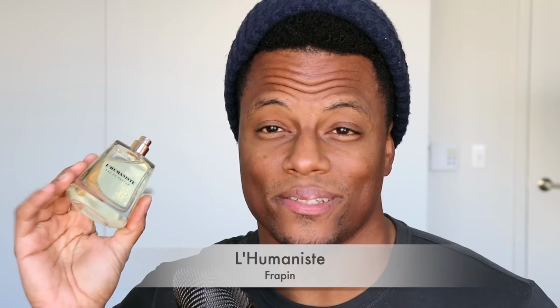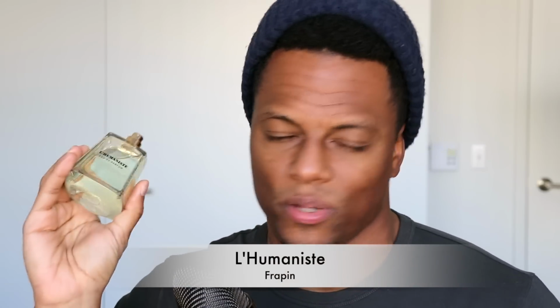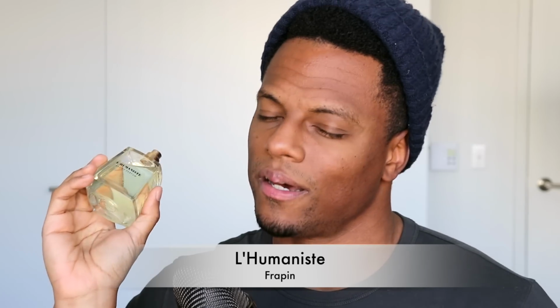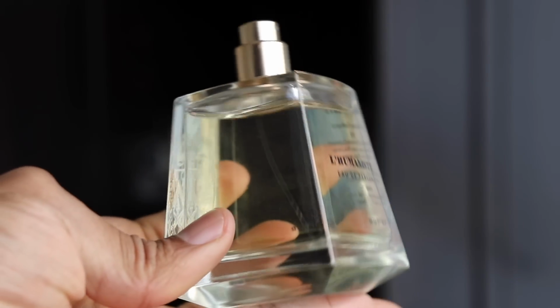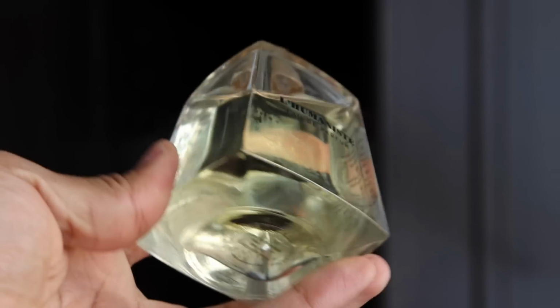This is called Luminist from Frapin. This is beautiful in the summertime. This is an amazing citrusy juniper berry gin fragrance that smells incredible under the sunshine. It is so bright. It is so uplifting. And again, I don't know anyone who could dislike it.